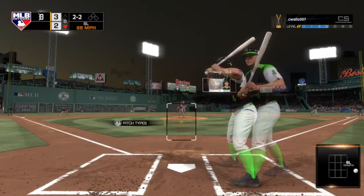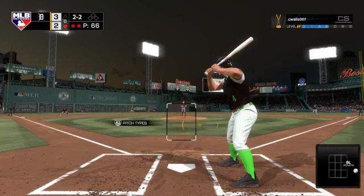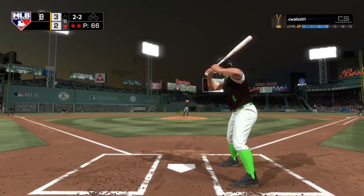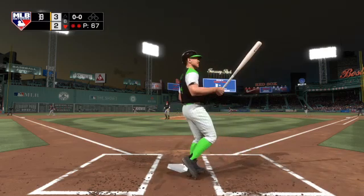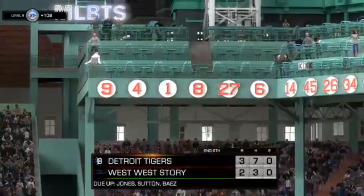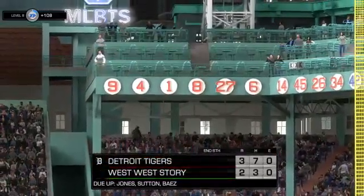Ball 2. Don't be surprised if he gets another back foot slider right here. Don't think for a second, just because he took the first one, that this pitcher won't. And we'll have to leave it there as this is strike 3, and that will retire the side.